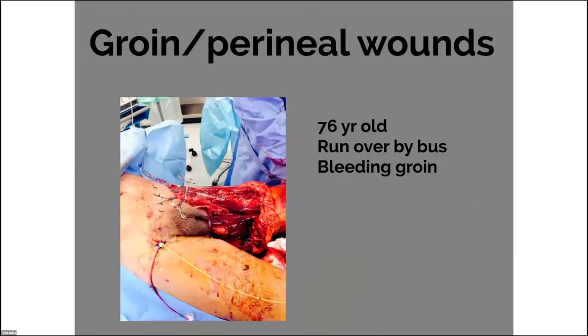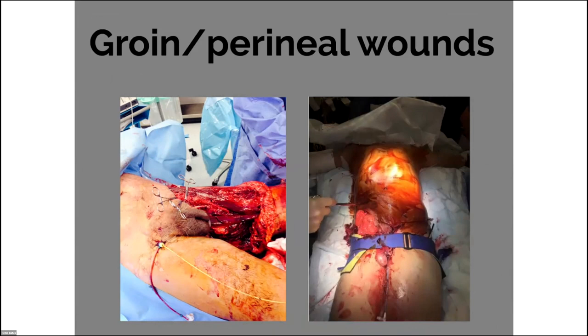Great. And of course, there are some times where, for example, you've got a big groin wound like this one, where a binder just isn't going to cut it. These are very, very severely injured patients. Patients with big wounds over their groins, binders just don't work. They're going to have to come off at some stage.